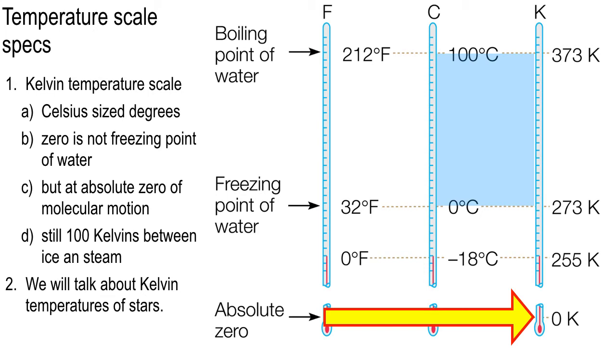So when we talk about the temperature of a black hole, the temperature of the surface of a star, the temperature of a nebula, a big blob of gas, the temperature of A, B, C through Z, we're going to talk Kelvin scale. The only time you're going to talk about Celsius or Fahrenheit is if you're talking about an atmosphere, maybe. Right? Another thing, but let me pause for questions.